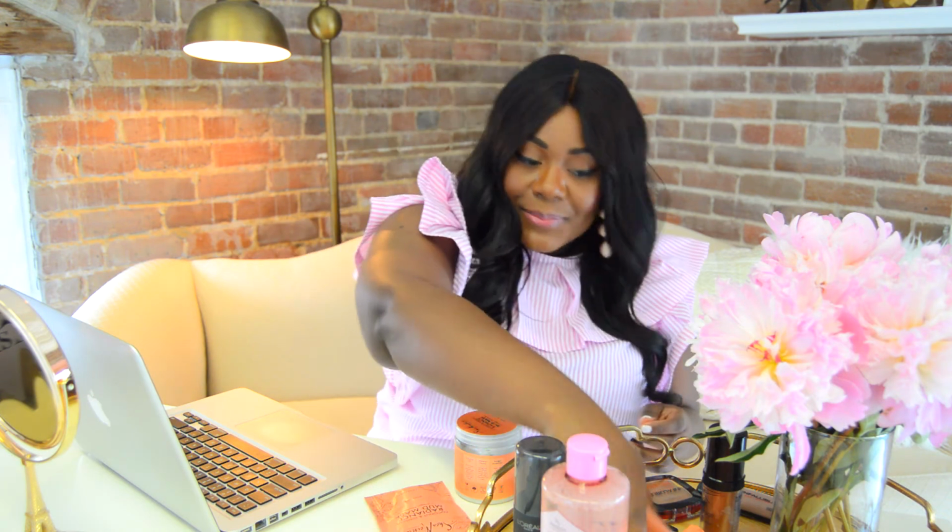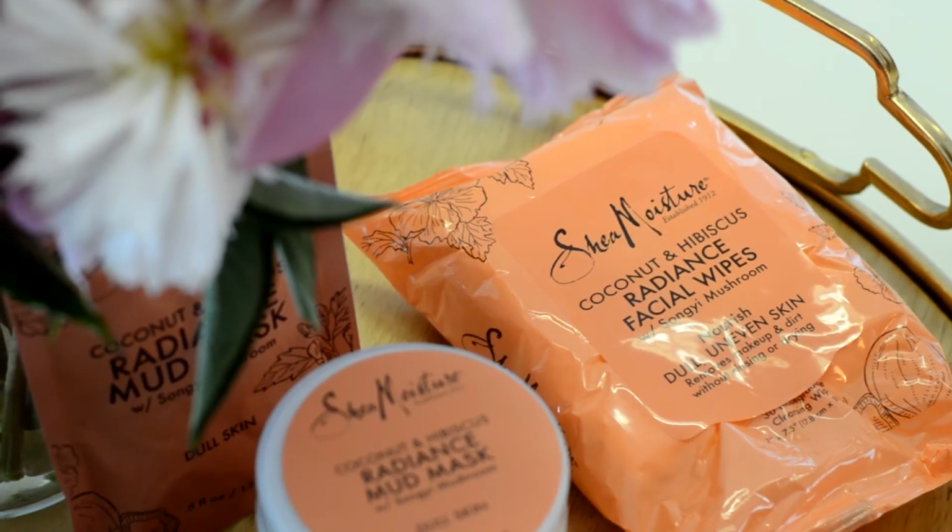And I get everything from that line. So I have the mask, then I also get the facial wipes. These smell so good. Don't they smell good, Natalie? Oh my gosh.